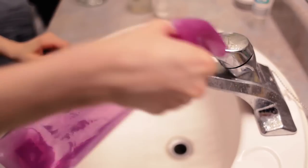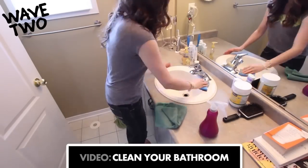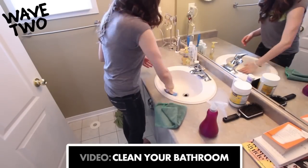You can clean using a disinfectant mixture that we make, which is 1 part water to 1 part rubbing alcohol, or water and 10 drops of tea tree oil, or 1 part water and 1 part full strength vinegar. Those are just some options, but you guys know what you like to use to disinfect, so go for it. Again, we have a video which talks about a great bathroom cleaning routine, and I'll let you guess where you can find the link to it.